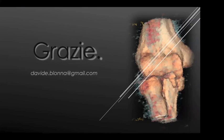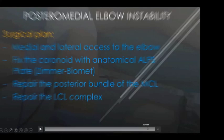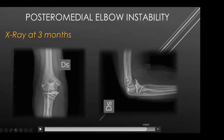And he had a quite, I'm sorry, I don't have the X-ray. I thought I put the X-ray on the presentation, sorry. Oh no, you see here, there is the X-ray.